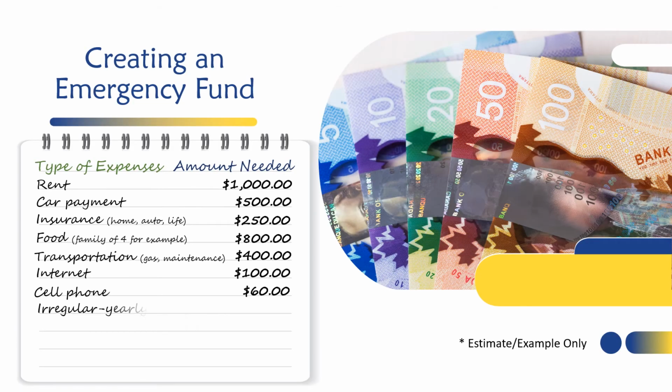A good idea is to make a list of all the expenses that you know can come up over a year, and include things like your property and income tax, your pet vaccines and vet visits if you have a pet, vehicle registration, and regular home maintenance. Add up all these expenses and divide the total by 12. This will give you a monthly average amount to budget for. For this example, our irregular yearly expenses total $6,000. Divide that by 12 equals $500 per month.